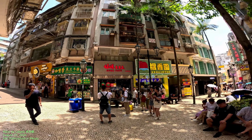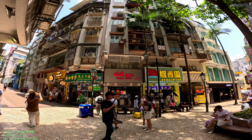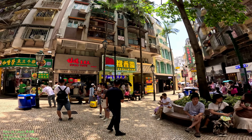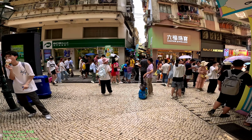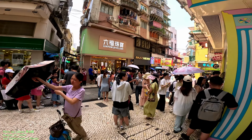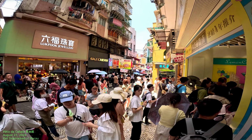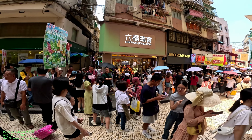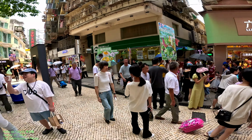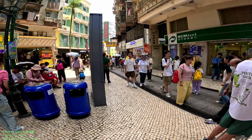And this little patio is inside these buildings right here. So we're gonna go inside and then through it and then back around in a circle. So let's just kind of check out all these crowds. They're going up to São Paulo Ruins. Tons and tons of people. Crowds everywhere.